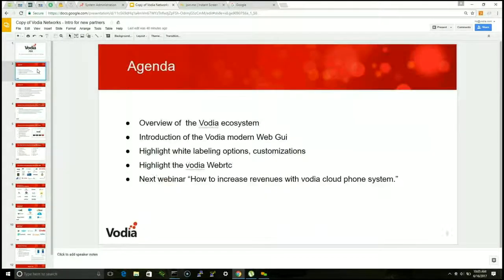So the agenda today is just an overview of the Vodia ecosystem, an introduction on the modern web GUI. We're going to highlight some labeling options, customization, highlight the Vodia WebRTC, and then next week we're going to have another webinar on how to increase revenues with Vodia Cloud Phone System.